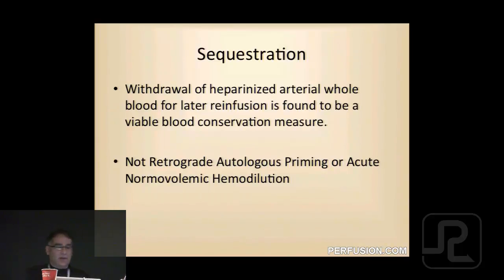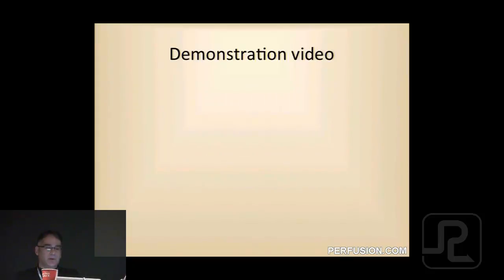Sequestration. Now, this is my definition. Withdrawal of heparinized arterial whole blood for later reinfusion is found to be a viable blood conservation measure. It's not retrograde autologous priming or acute normovolemic hemodilution. Okay, so now I'm going to get to the video.